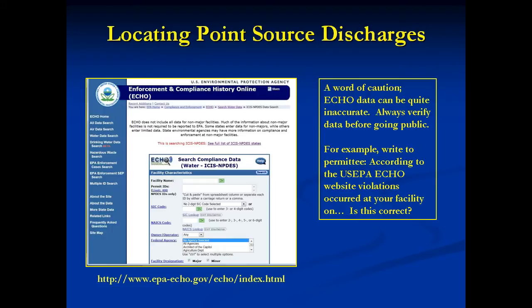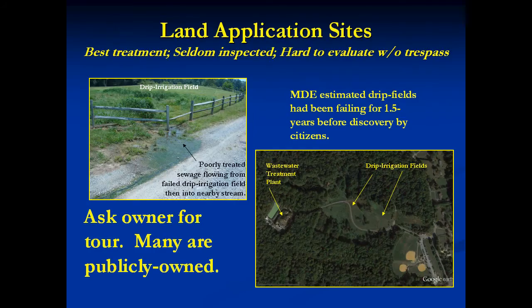To learn if such a facility is located in your watershed, visit the U.S. EPA ECHO website. ECHO also tells you how frequently each facility has violated pollution limits. A word of caution, though: the ECHO data can be quite inaccurate, so cooperation should begin by verifying that permit limits have in fact been exceeded by posing that question to the applicant. Say something like, "The ECHO data says that you've violated your permit numerous times. Is that true? If so, what's being done to correct the problem?"